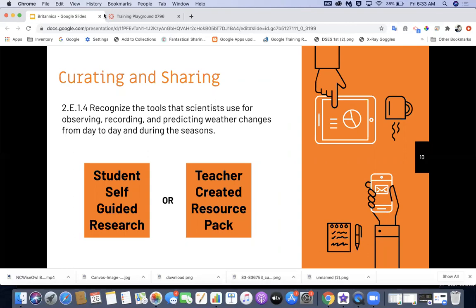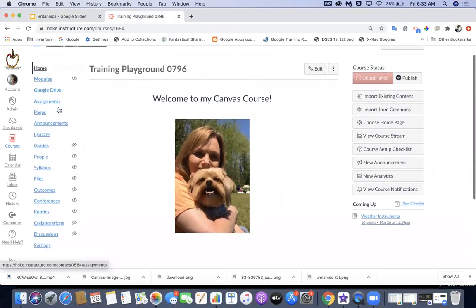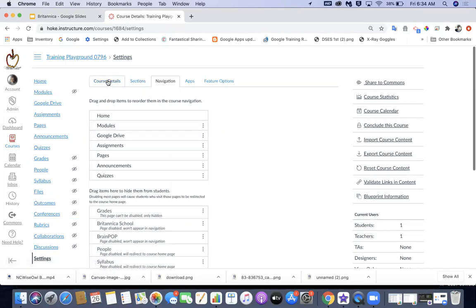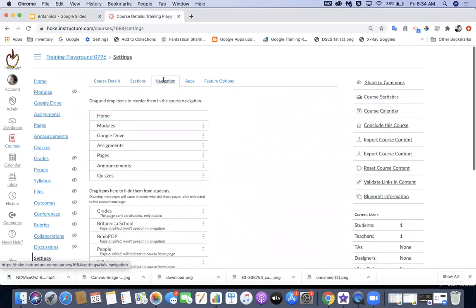So let me go over into my Canvas. And the first thing I want to show you is what I was saying. You can see here right now, you cannot see Britannica School in my links. And you guys remember that if you see the eyeball crossed out here, it means that you've got that disabled for students. So any of these things, they won't be able to see. But I'm going to go to my settings, and then I'm going to go to navigation. Yours may open up in course details. Oh my goodness, I said horses instead of course details. And you want to switch over to the navigation tab.